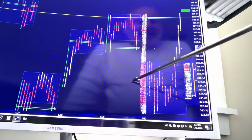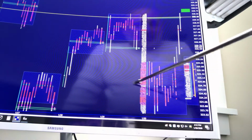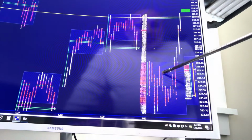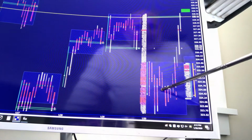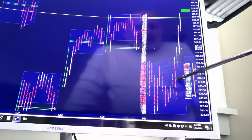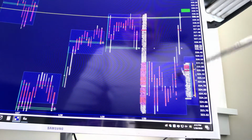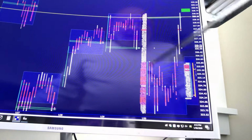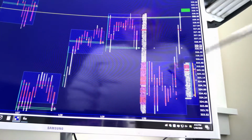Now, we ended 8 wide. We were 6 or 6 wide at one point. I took a short in F, which worked out. And then I took 1 more short in K that worked out before they ripped it higher. So I took 5 trades on the day, 3 in A, 1 in F, 1 in K, all shorts, all worked out.